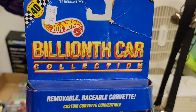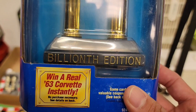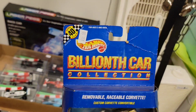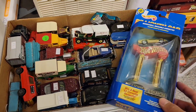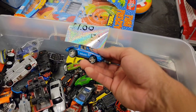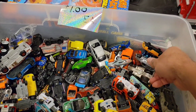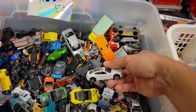Look at this billionth car collection. Never seen one of these. That's cool. $10. You look around some more. But that's pretty sweet. I've never seen that. Still hoping to find that Mustang or just something new.